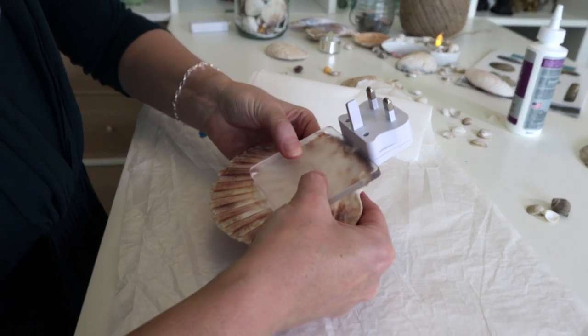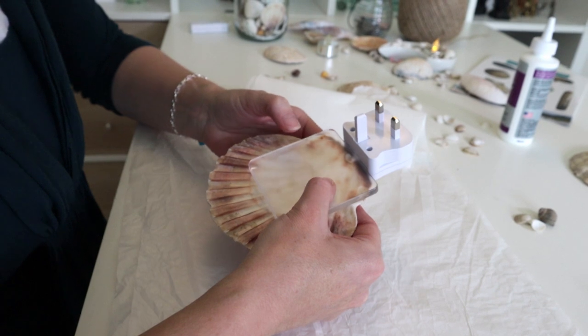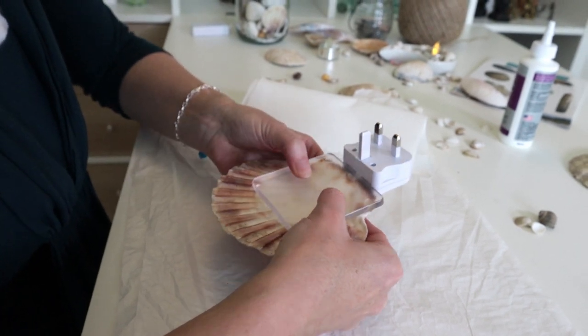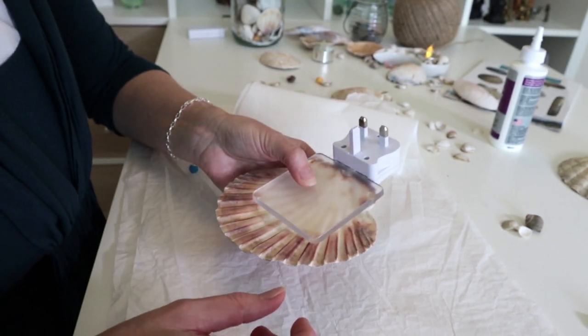And because it's super glue, it should stick. Might have to apply a little bit of extra glue once it's set.